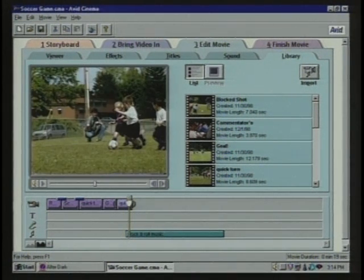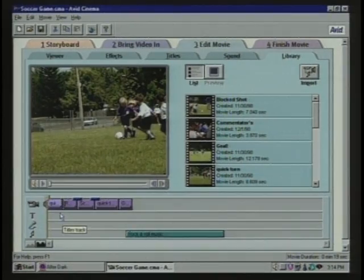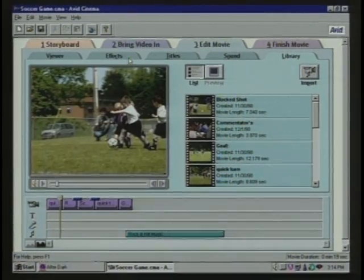It's as easy as holding onto the shot and moving it anywhere you want on the timeline. Maybe I want this at the beginning of my movie. You just drop it in. Now, how do I define the transitions between shots? I want a little sexy dissolve or a wipe or something.